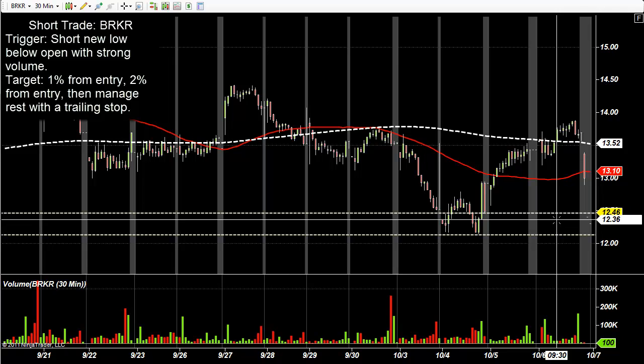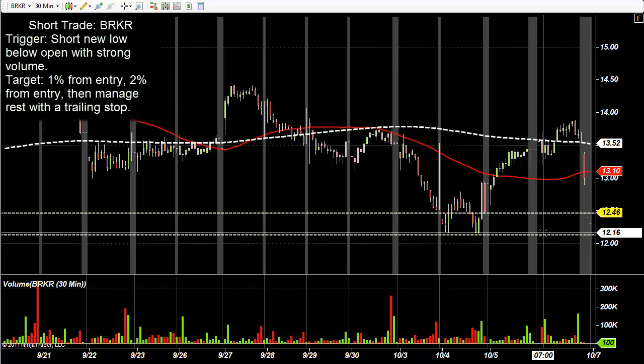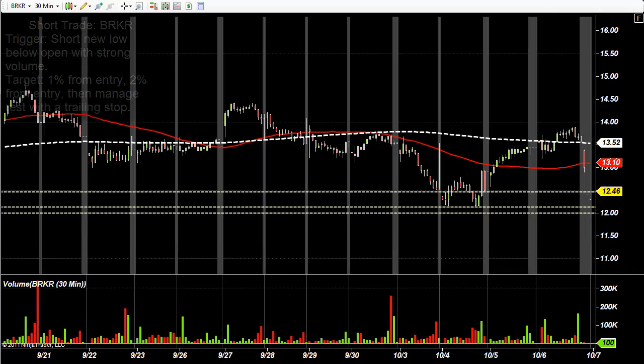First profit target's going to be about 12 cents from your entry. Second profit target's going to be about 24 cents. So I think you can still get your 2% before you get into the low support level. And then I'd look to see if you can break this 12.14. Come into 12 and possibly break down below 12.